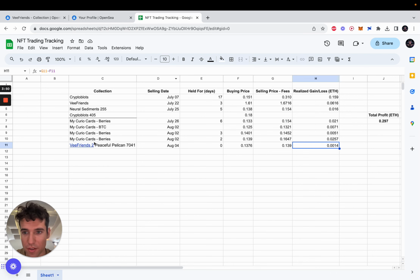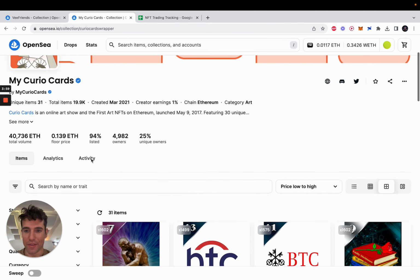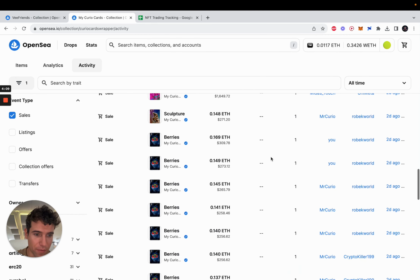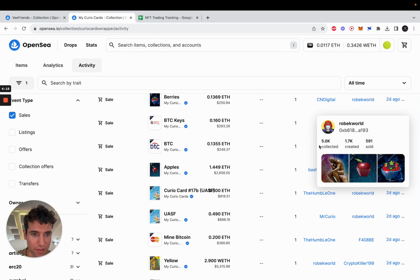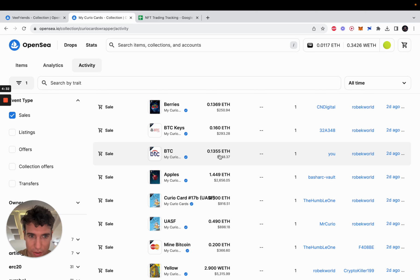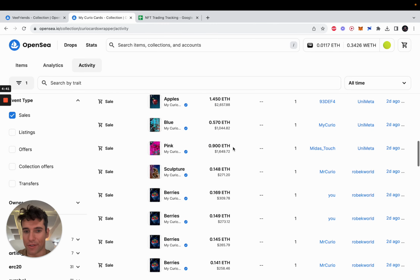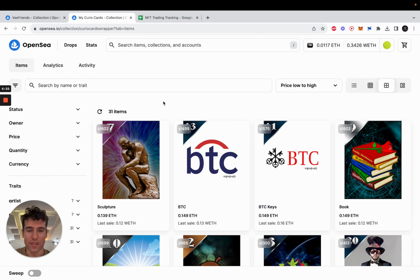And I also wanted to say what happened with this My Curio Cards collection, because I was buying them for a decent price, but the floor price was decreasing, and I was starting to get worried that I couldn't sell it for a profit. But then after a while, a big buyer came in. You can see he bought like 15 pieces, and 3 of them were mine. The floor price was around 0.135 ETH back then, and he pumped up the floor price to like 0.175 or something like that, since he bought a lot of NFTs from the floor. And it can also happen sometimes. There was some luck factor involved in this, but hey, whatever.